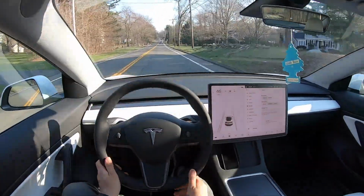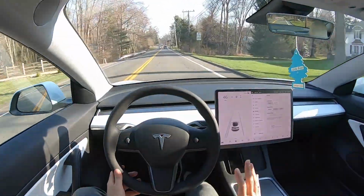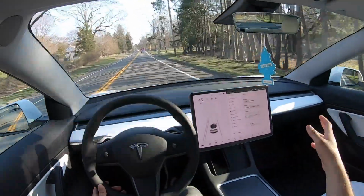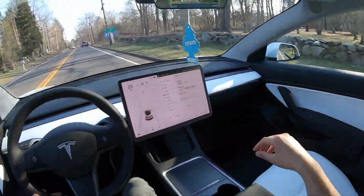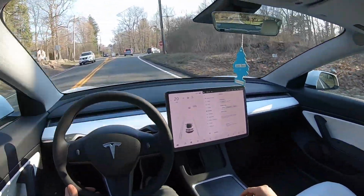Steering wheel is wrapped in leather, and super comfortable, nice and spacious. And by the way, I did not go for the 19-inch rims. I went for the white exterior, the 18-inch rims, and the white interior. I think the white interior looks very good.